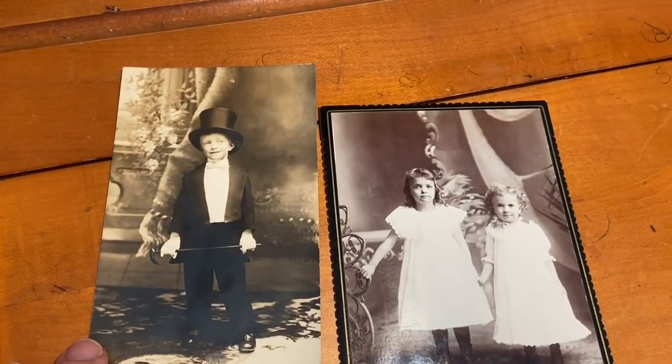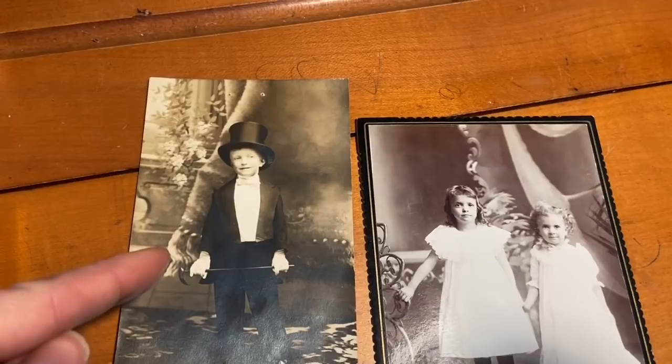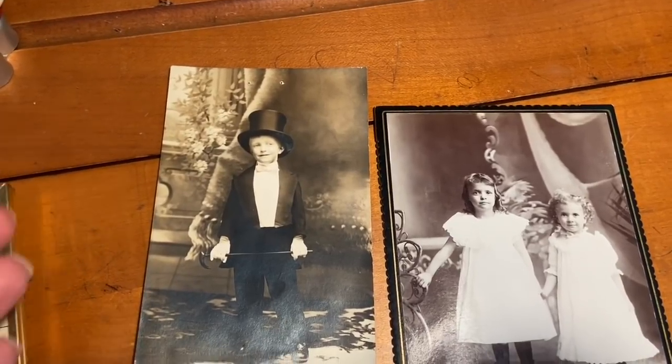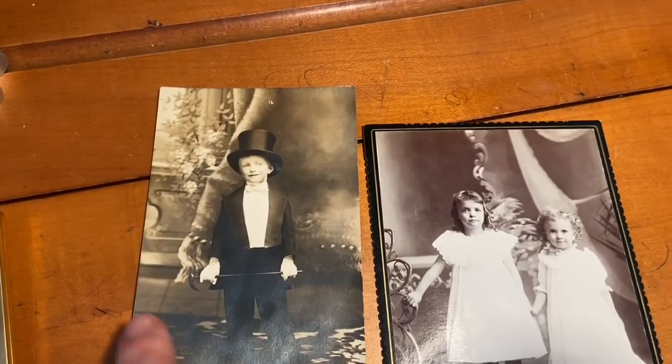I picked up both of these photographs to do some Halloween crafting with. I loved that he's dressed like a magician, even though he might be a performer, but with a top hat and everything, he does look like a magician. So I might find some type of animal to put behind him, and I'd put that out at Halloween.